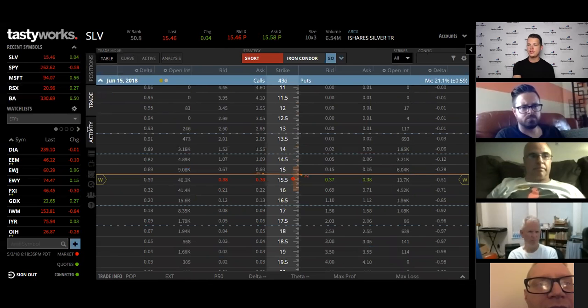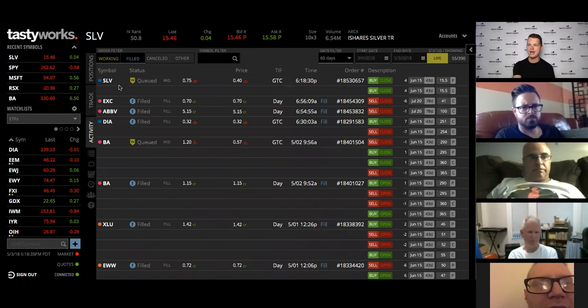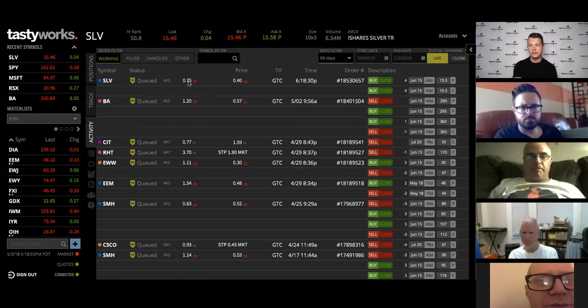Then something I can do is come to my activities tab. I can make sure this working tab is highlighted, and then I can see all the trades that I have on that are working, that are good till canceled. They're my profit capturing trades that I'm just letting sit there till it comes down to my profit point. And if it gets too close to expiration, I might look to either roll it out or just close it for a loss.